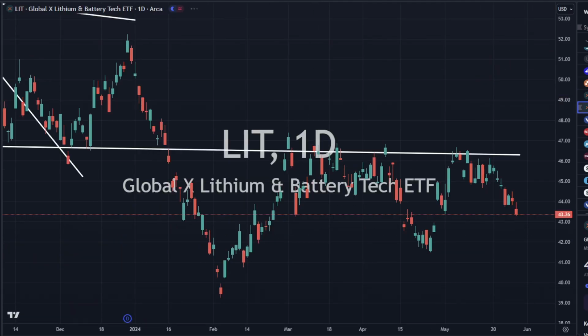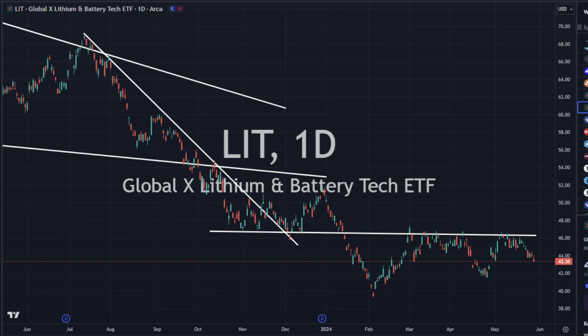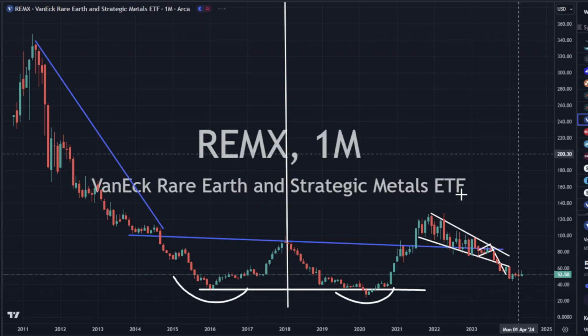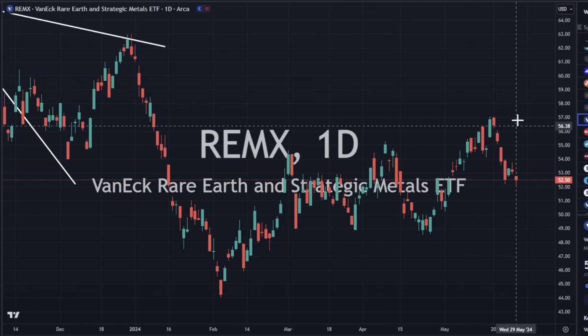We've got lithium. These are the interest rate sensitive sectors. Lithium's pulling back. We could see a further retest, maybe all the way back to $36 or so. We've got REMX pulling back. We're down about 1%. Doesn't like these interest rates going up.